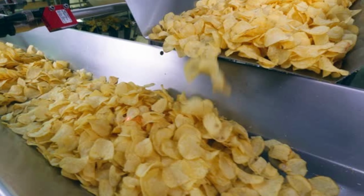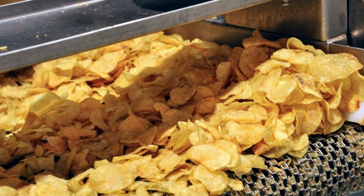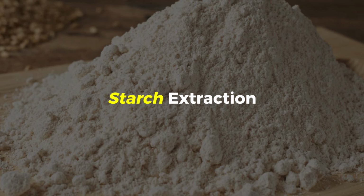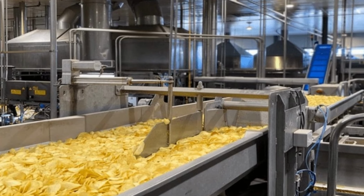Now you might be wondering, what happens to the rejected chips? Do they just go to waste? Not exactly. Some are ground up and used for animal feed, while others are repurposed for things like starch extraction. Lay's makes sure as little as possible goes to waste.